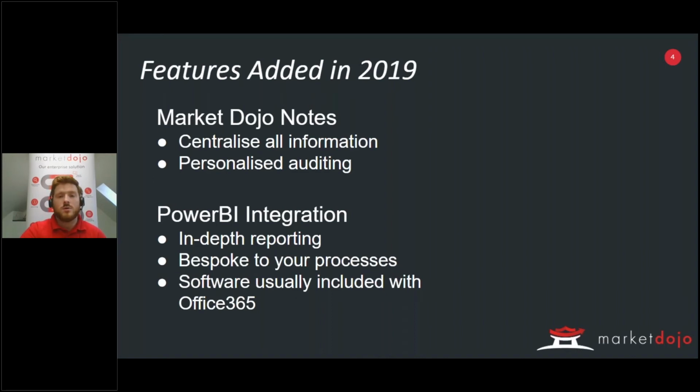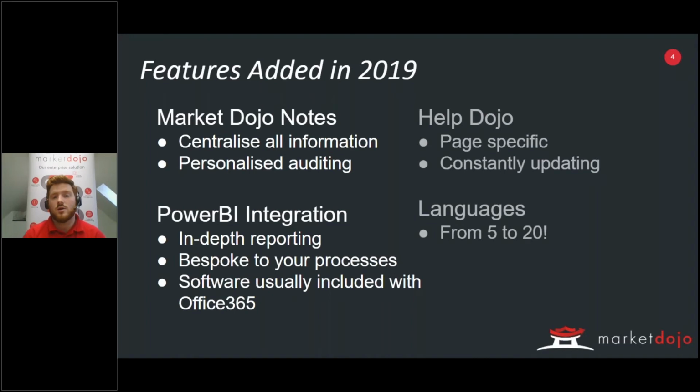I'll take you through that in a moment, just another couple of quick points that we're really proud of this year. Help Dojo has been massively useful in terms of support and helping our customers through the products. Wonderfully created by our customer success team and our support team, it's a page specific help tool. I'll show you in a second that when you're on it you get information pertinent to the page you're on, and we are constantly updating information, be that based off support cases or just ideas we have, or maybe ideas you have.